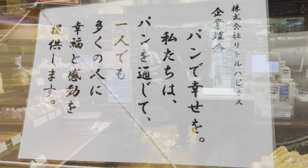Providing happiness by baking bread. We pledge to move people's hearts by bringing happiness through bread.